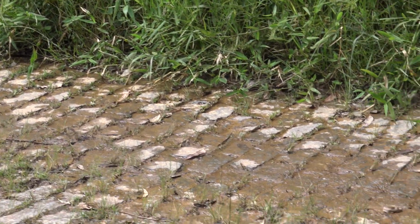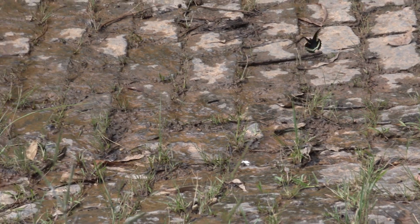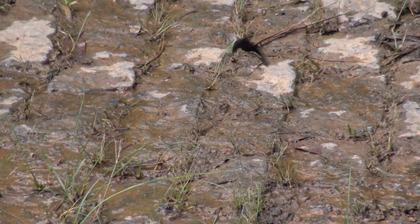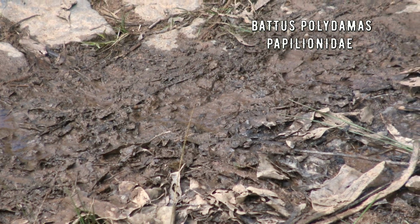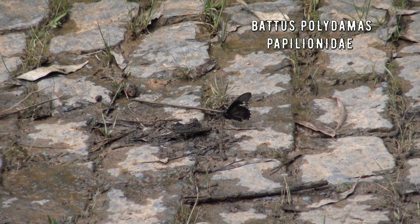Whoa, are we deep in the wilderness yet? The answer to that is no. As you can see, I'm even still standing on the roadside, exploring the bushes. Don't worry, we will go deeper into the forest later. First, I had to show you this Battus polydamas butterfly that was drinking water from the road.